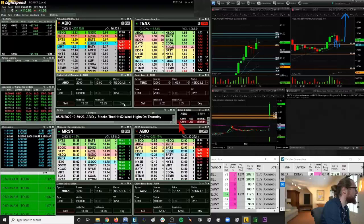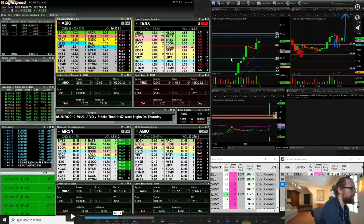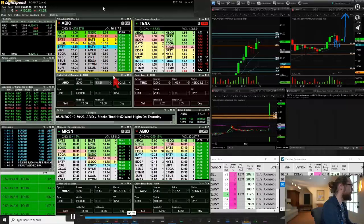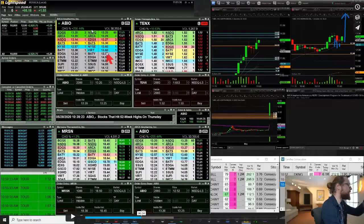6,000 shares, now over 13, adding there to 8,000. Okay, there we go. What's the high of the last candle? Looks like about 13.15. There's 12.95. Orders at 13.25. Green on the tape, good. That's what we like to see. There we go, nice, up to 10,000 shares.